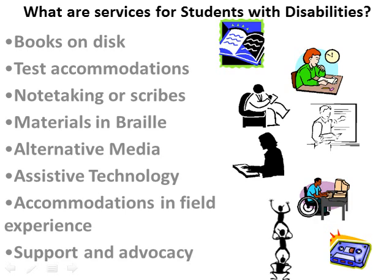But in general, some of the accommodations might include books in e-text, testing accommodations, note-taking or scribes, materials in Braille, alternative media or formats, assistive technology, accommodations in field experience. So this might include practicum, internship, or field work experience like going in student teaching. And also, most importantly, support and advocacy from the Office of Accessibility.